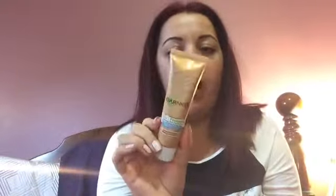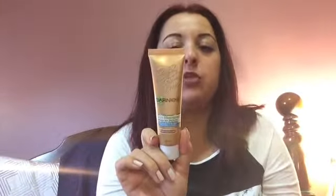This is the Garnier BB cream for combination to oily skin in medium dark. I've had this now since the summertime. I used it for a bit, then I stopped using it, and now I started back again. I've got that much left in the bottle. It's a lightweight formula. It applies nicely to the skin. It does not make your skin oily. It controls shine, minimizes pores, renews, brightens, hydrates, and evens.